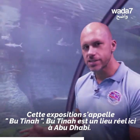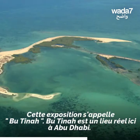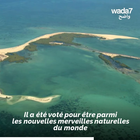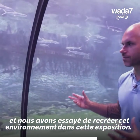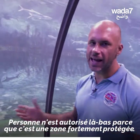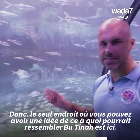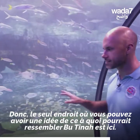So this particular exhibit is called Butina. Now Butina is a real location here in Abu Dhabi. It was voted for Natural Wonder of the World, and we've tried to recreate that environment in this exhibit. No one's allowed out there because it's a heavily protected area. So the only place where you can get some idea of what Butina might look like is here.